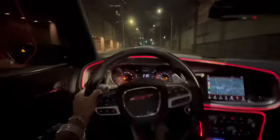But these roads, if you live anywhere in the city, downtown roads, majority of the time are trash. I honestly don't know why the roads be messed up. I just know they be messed up. Like, look at this, bro. This is insane.